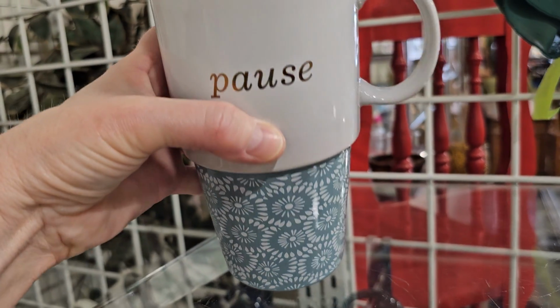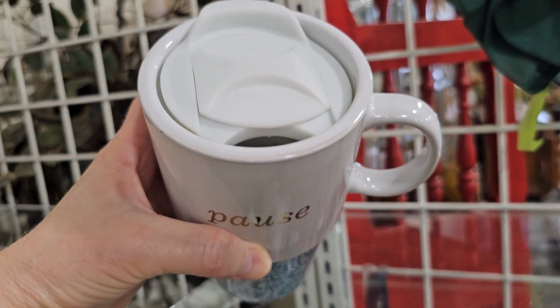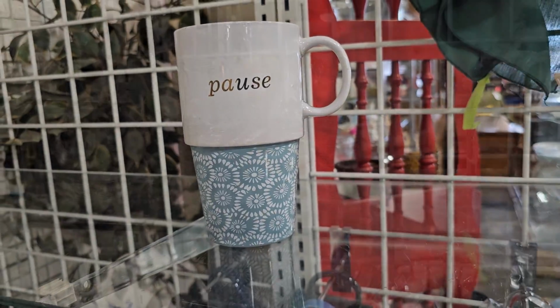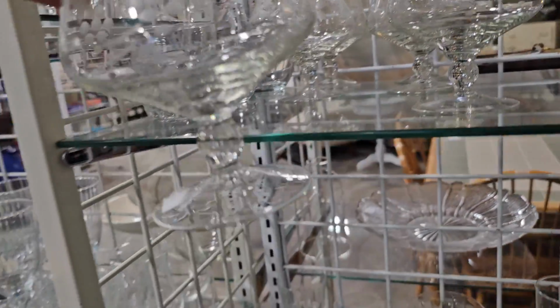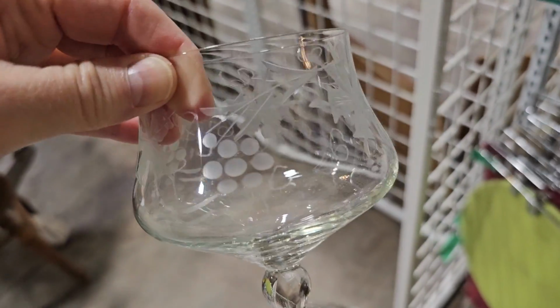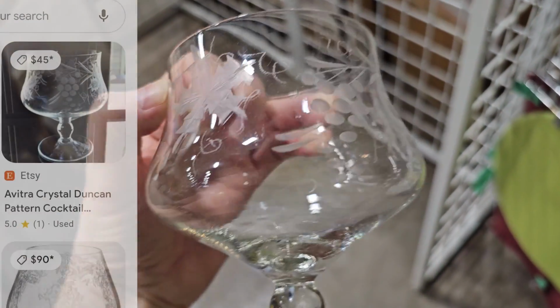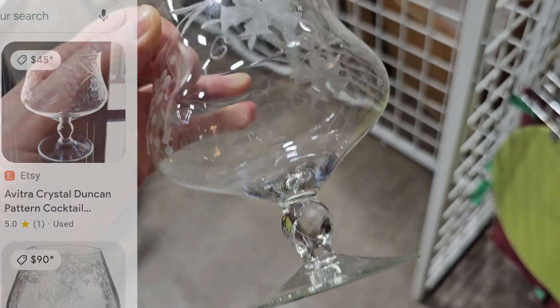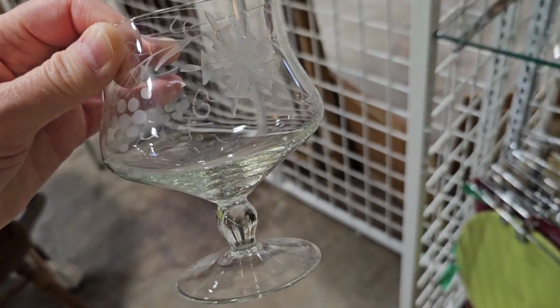And I thought this was a good deal. This one's only $4. Yes, we need to pause, maybe sip some hot cocoa, some coffee. Just take a pause. And y'all know I love the glasses at the Restore, so this one caught my eye with the etching on it. And I was like, I've got to look that up. So you could get the very same glass online for $45, or you could buy it here for $1.50.